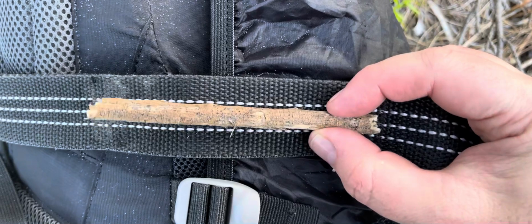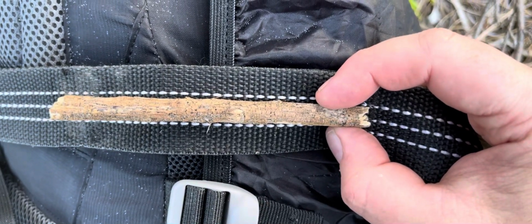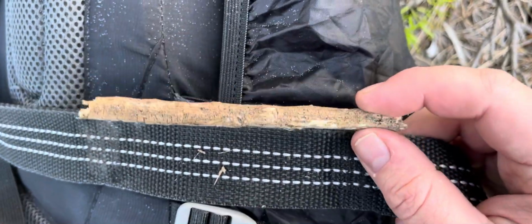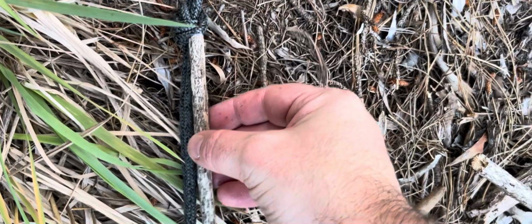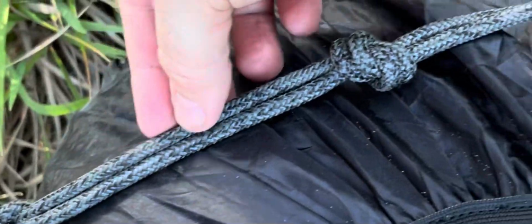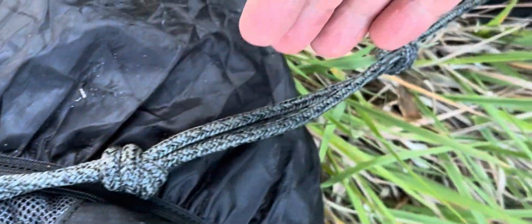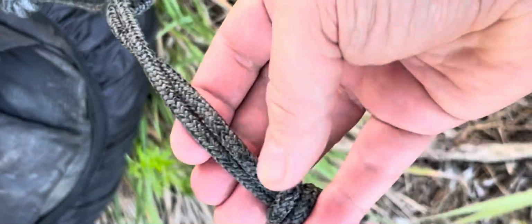Just made this little guide stick from some twig just so I can measure the loops out at an even pace as I go. This will help keep the consistency of the loop, just like that. We're just gonna carry on, guys. As you can see, guys, we're halfway through. And just staying consistent with the knots and loop cycle.